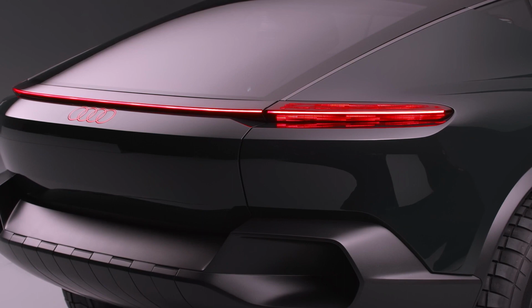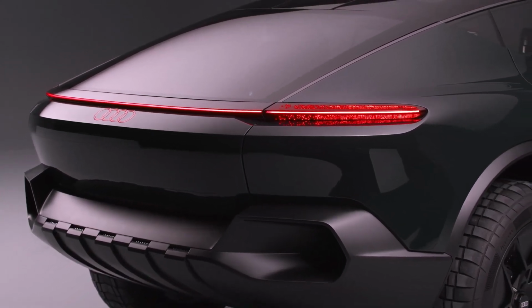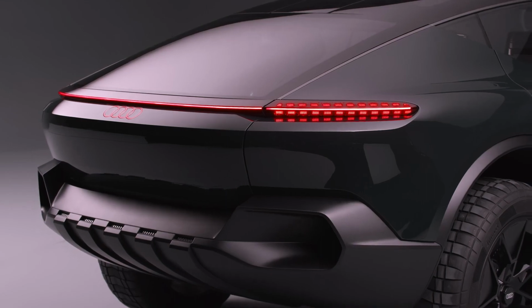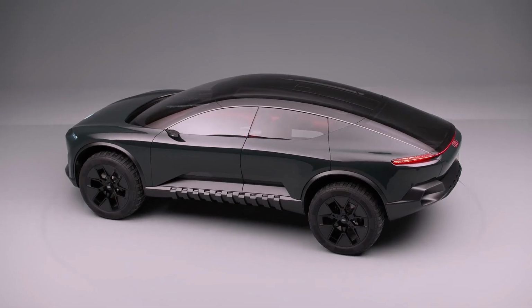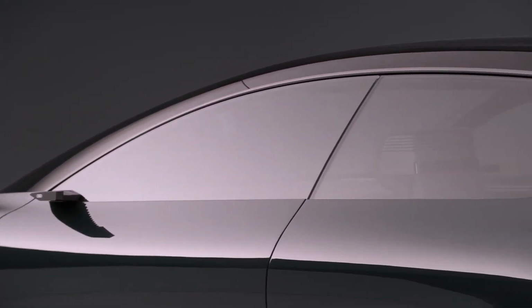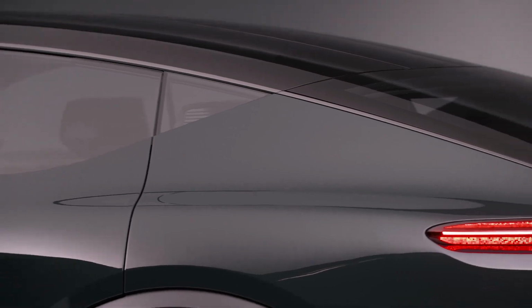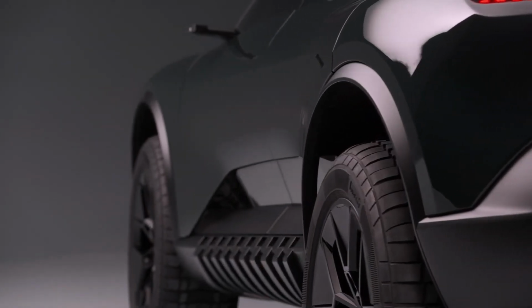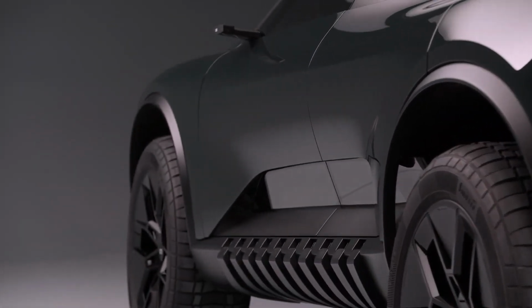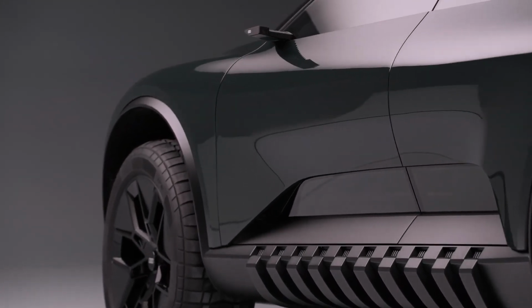On the first look, the Audi Activesphere shows exceptional elegance. Yet, it is extremely capable with enhanced functionality and a visionary user interface. The design of the Activesphere has two layers. The upper layer that is more elegant and stylish, and the lower layer, more rugged, that actually shows its off-road capabilities. We designed the car with very simple architectural lines.